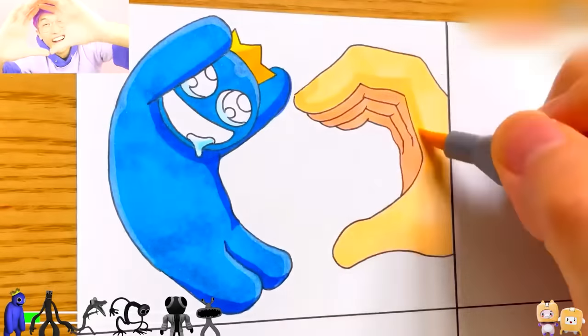Guys, Justin and Foxy from LankyBox are lit. They're so lit, guys. And this video is lit because we're gonna get to see them make awesome heart Rainbow Friend art. It's blue. Yeah, it's heart art. It's heart art. And it makes fart art. No, I don't. I don't know what you're talking about. Fart art. And guys, this next one is actually green.